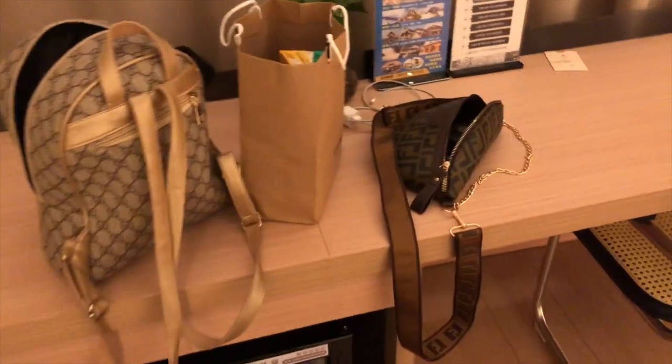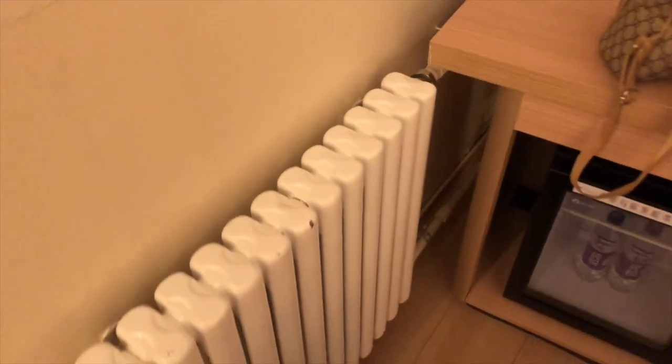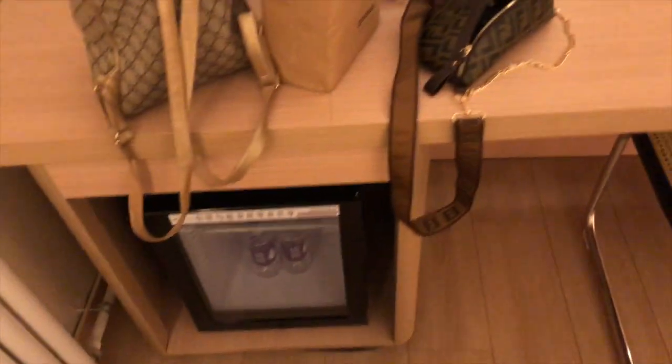And then, yeah, the fridge, the mini fridge. Don't mind our things around. We just entered. And this is the heater, in case it's cold or whatever, but then it's summer.